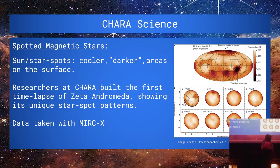Okay, spotted magnetic stars. We can also measure sunspots, or star spots, when they're not on our sun. Sunspots or star spots are little areas of the star that are effectively cooler than the rest of the surface, so the spots appear darker, which is shown in this plot. This little dark spot here, and some here, are cooler parts of the star.